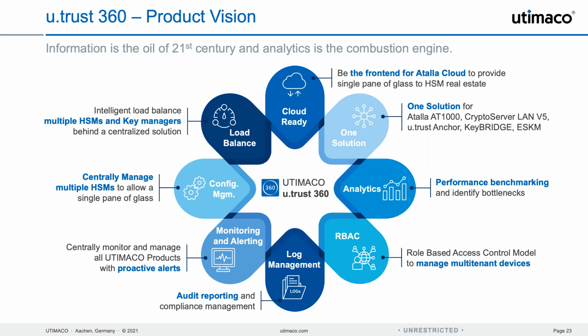No, absolutely. This is something, as I said, I'm delivering in two different formats. One is a VM that you can deploy on your own existing infrastructure. You can configure that VM as a utrust 360 gateway or a utrust 360 manager, and you can configure it to adapt to your own network environment. And on cloud, sure, absolutely.